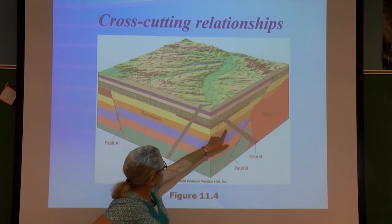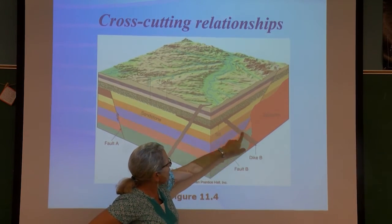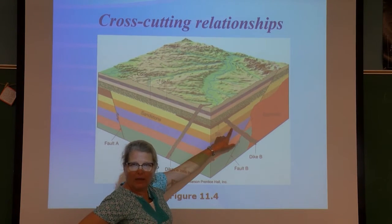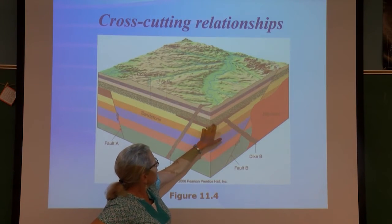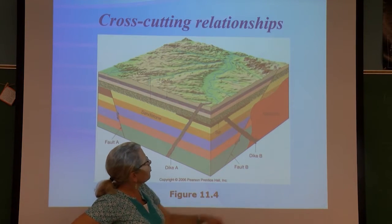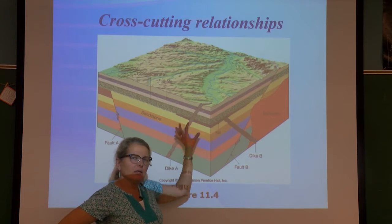Now, if I asked you, is the sandstone younger or is dike B younger? You would say dike B because it's cutting through the sandstone. So this is the cross-cutting relationships. You'll have a similar diagram to this.